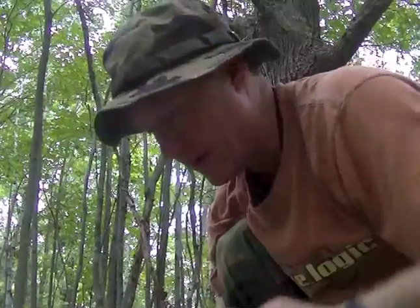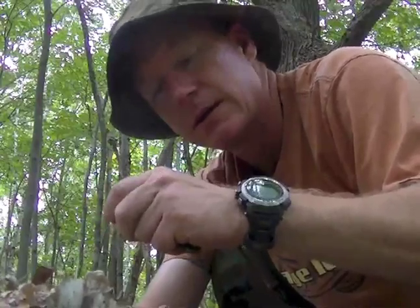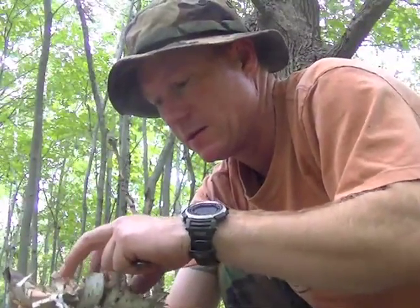Fire steel that Kevin made me. My tinder bundle, I've got a little bit of bark in here. Just a tiny bit of dried grass and mostly birch bark, the real fine birch bark stuff. I just kind of processed it down. Got some dust and some really minor flakes cooking in there. And we'll see how that works.